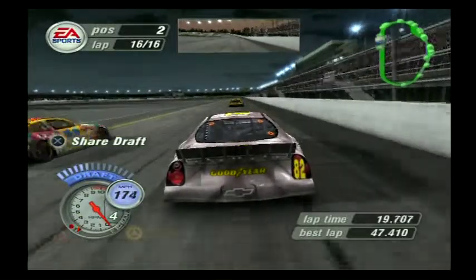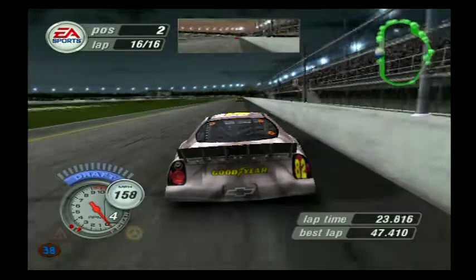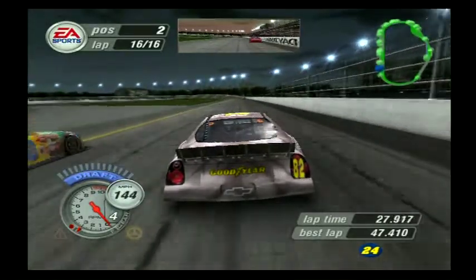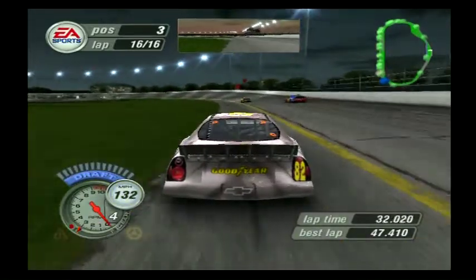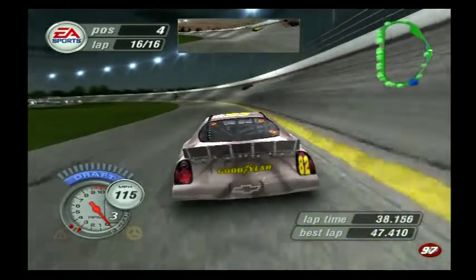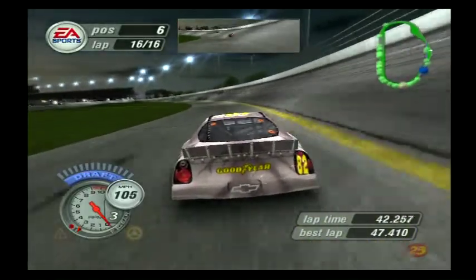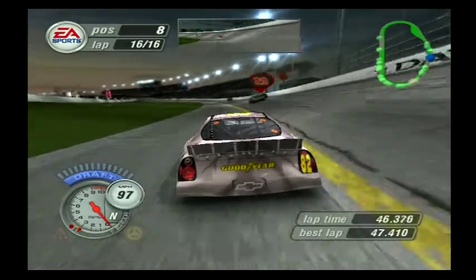How are we out of gas already? You've got to be kidding me. Oh, my goodness. Heartbreak at Daytona. But for Jeff Green, a huge upset. How would they run out of gas? Oh, my gosh. That is incredible. That goes against everything I even knew about this game.